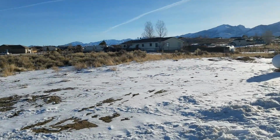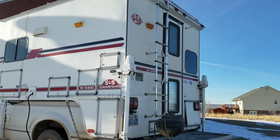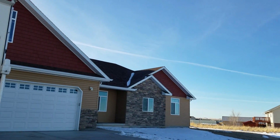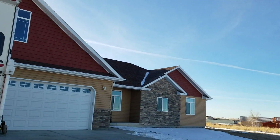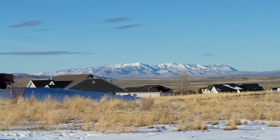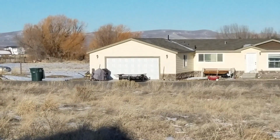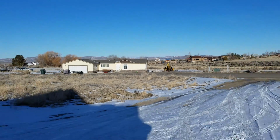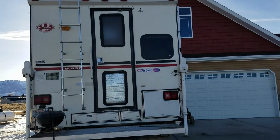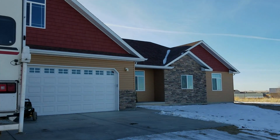Okay, here I am, waking up at Jake's house. Haven't seen Jake since he was a young kid, and now he's a grown man with a lovely home, wife, 3 kids of his own. Good deal. He's got a nice mountain view off in the distance. But they don't have a truck camper. Okay, let's go bother Jake.